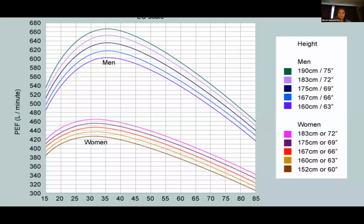Cool. There we go. Most of you got that right, 57%. So 50% was the right answer. Reading graphs, surprisingly, is something you'll do quite a lot, and reading guidelines and charts and things. So if you look across here, 160 centimeters, and she's female, so you're looking at this bottom bit here. If you go up from 25, her normal peak flow should be around 430. So 215 would be around half of that.